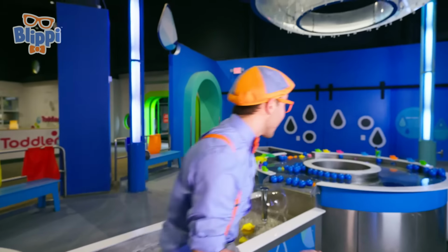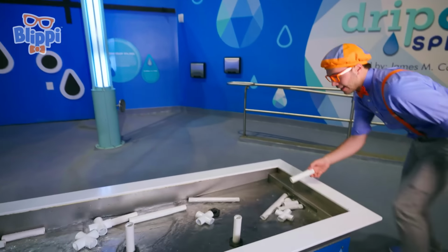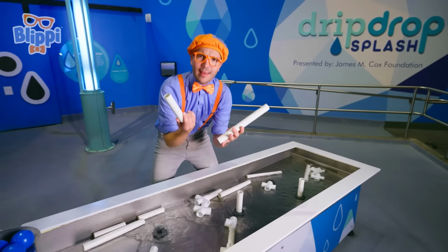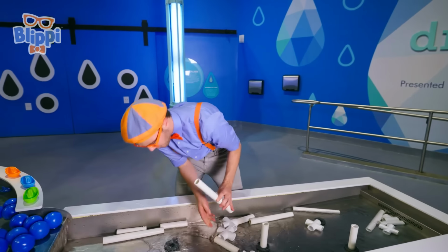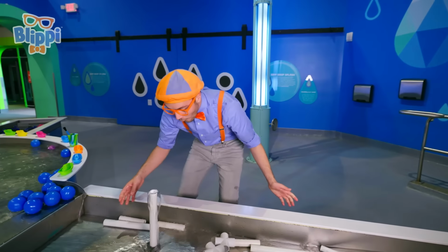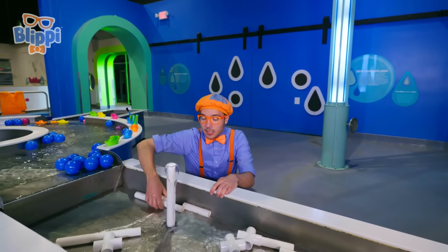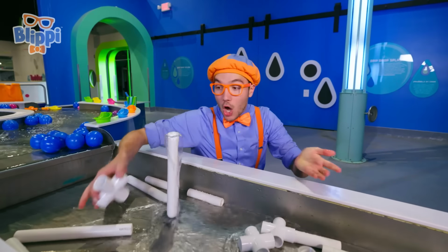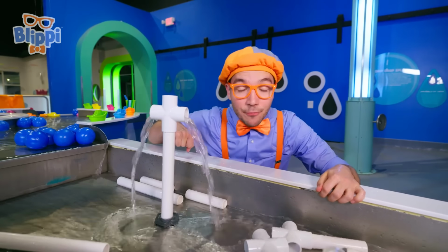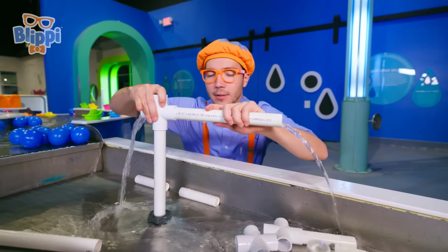Hey, look at this. See this? There are all these tubes. Wonder what they're used for. Whoa, look. Whoa, look at it. Look at it go. Yeah, and it looks like you can connect all the tubes to splash in different ways. Here we go. Let's see what we can build.